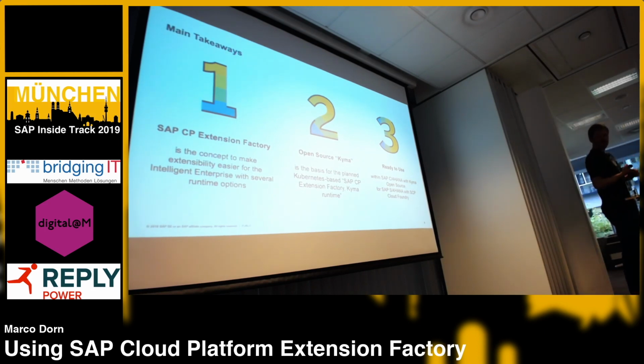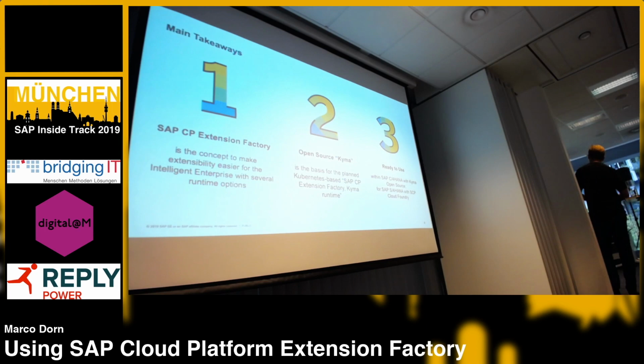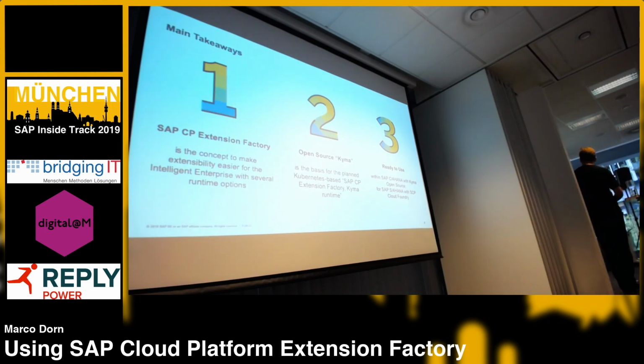The Kyma open source project is open for contribution, whether it's reporting a bug or contributing with pull requests, so feel free to join in. It's the basis for the planned Kubernetes-based runtime as part of Cloud Platform, and the basis for this management plane service. We use a lot of mechanisms from the Kyma open source project, so that's also a way to influence the project development from SAP, because we rely on the open source project. And it's ready to use.